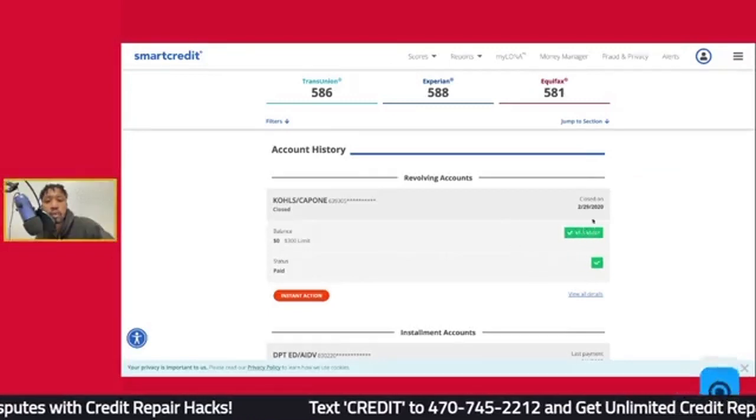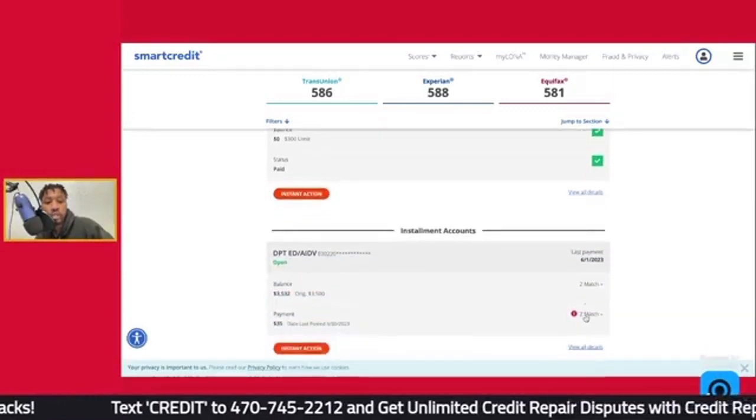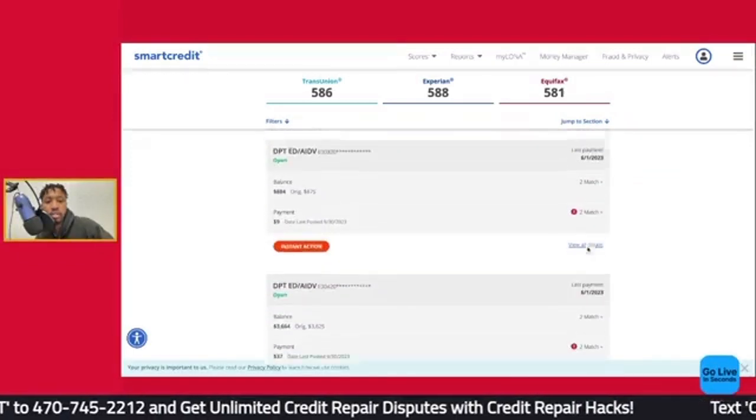Okay, so what I love about Smart Credit, it tells you if you go and hover over the accounts, you see how this one says only 2 match, right? This one says all 3 match, right? And so forth.